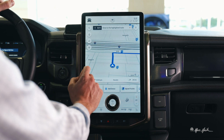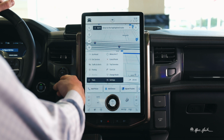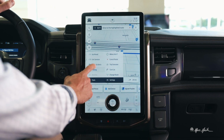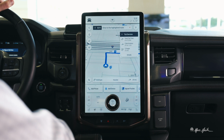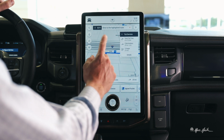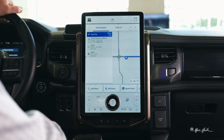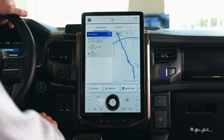And then in the settings button, I can go in here and I can show what's up ahead, the exits that are being serviced. I can look at traffic alerts, parking. I can cancel the route. I can look at the trip overview. So we're going to click on trip overview. And then I can see, just like I mentioned before, I've got 2 destinations that I can stop at. And it's giving me more of an overview of the entire trip.